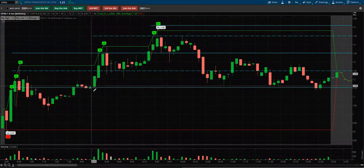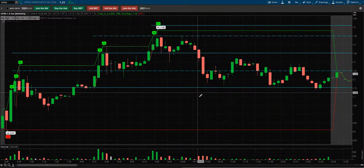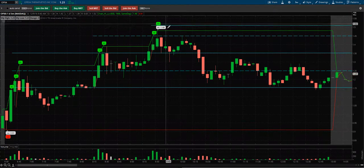You're not trading in the middle. It's pretty choppy. And you're definitely not trading in here because it's very choppy. It's really all over the place. If and only if the stock pushed back up to 150, 151, maybe 155, then sure, you could take another leg up and go for another trade.